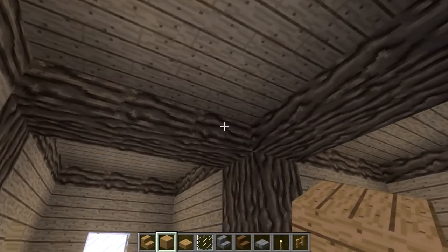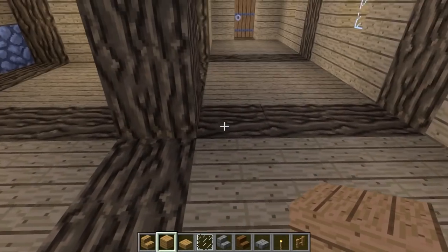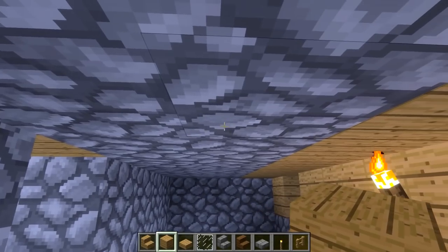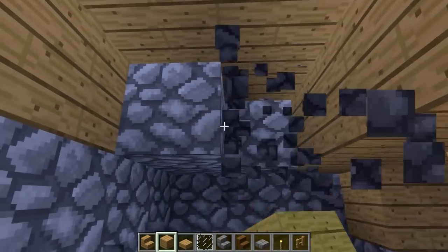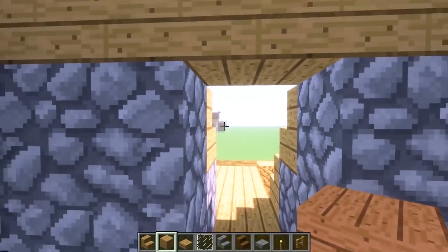And there we are. Don't forget, you can go up here into the attic as well. Loads of space, loads of place to make a really cool survival base out of the Minecraft library. By the way, can we get rid of these blocks as well? We can get rid of these blocks to give us a bit more headroom up here. Goodness me, we need some more headroom.